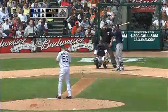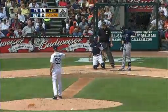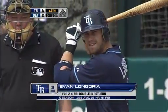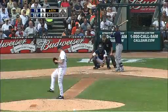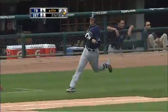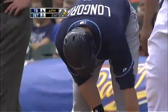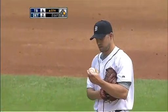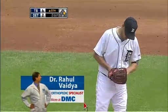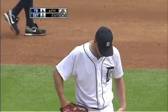Here is Evan Longoria. I would agree with that. Breaking ball floats in for strike 1 on Longoria. 91 RBIs this year, which is good for 6th in the American League, and he hammers one to left. 2-out single. Rays have their 7th hit of the day. That's one of the things that makes Longoria impressive for a young guy. Even though that breaking ball was 70 miles an hour, his body was out in front, but if your hands stay back, you still got a chance. It's all about keeping those hands back.